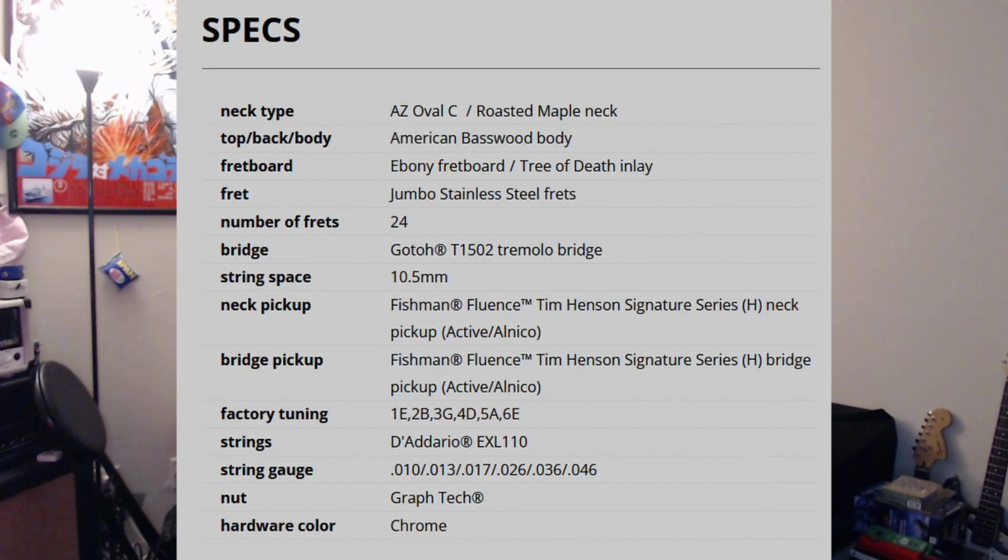It looks decked out specs wise. I am a huge fan of Polyphia. I think it is a beautiful instrument. It's specced out the wazoo. We have Fishman Fluence in the neck and the bridge. We have ebony fretboard, stainless steel frets, a Gotoh trem, everything you can think of that you would want in a modern guitar. I'm really dying to try one out.